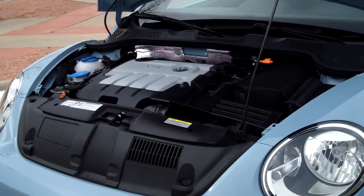Under the hood, what you're going to find in this 2013 Beetle that we are testing is the TDI, the 2-liter 140 horsepower, 236 foot-pounds of torque, and that's a lot of torque coming out of a little car. It's a 4-cylinder turbo diesel, and this is the clean diesel engine.